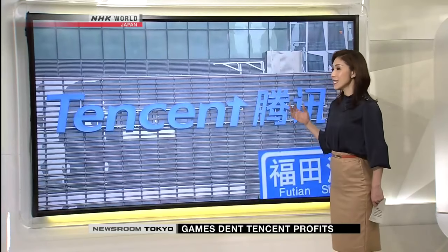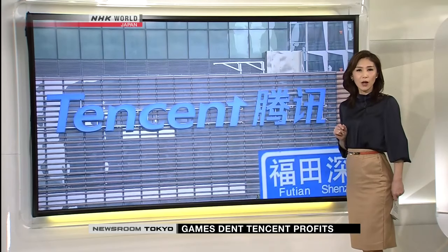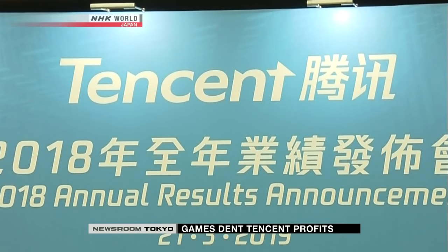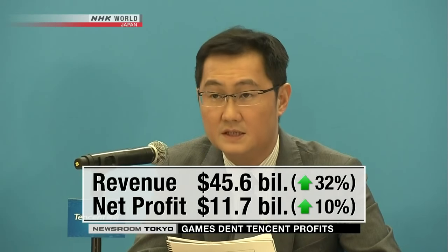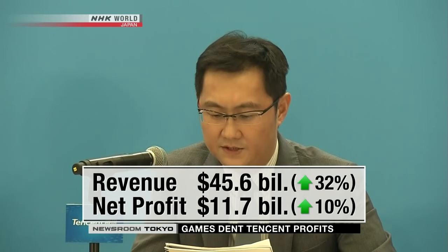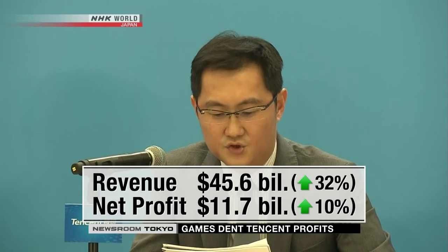and for Tencent, one of the country's largest companies, dealing with another complication is the last thing it needs. China's internet powerhouse just posted annual results, and they paint a mixed picture. Revenue rose 32% in yuan terms to more than $45 billion. But net profits showed the weakest growth in a decade, 10%.